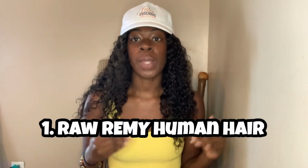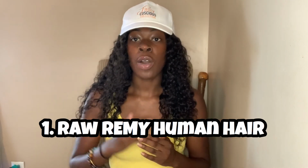So I'm going to leave you with the top two types of hair that I would suggest will be the best bang for your buck if you are actually looking to invest in some hair and to have it for some time to come. I would say the number one bet would be the raw Remy human hair, but that will be the most expensive type of hair that you will be getting, but you will also get the most longevity out of it. That's just more bang for your buck.